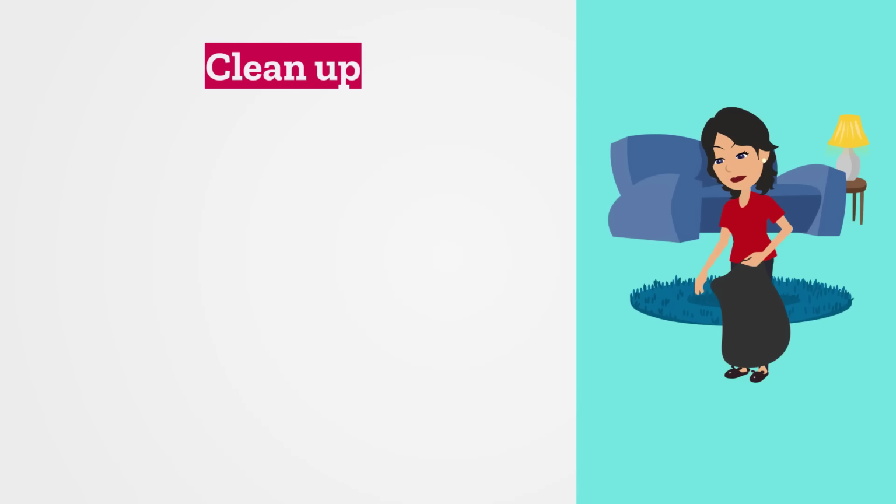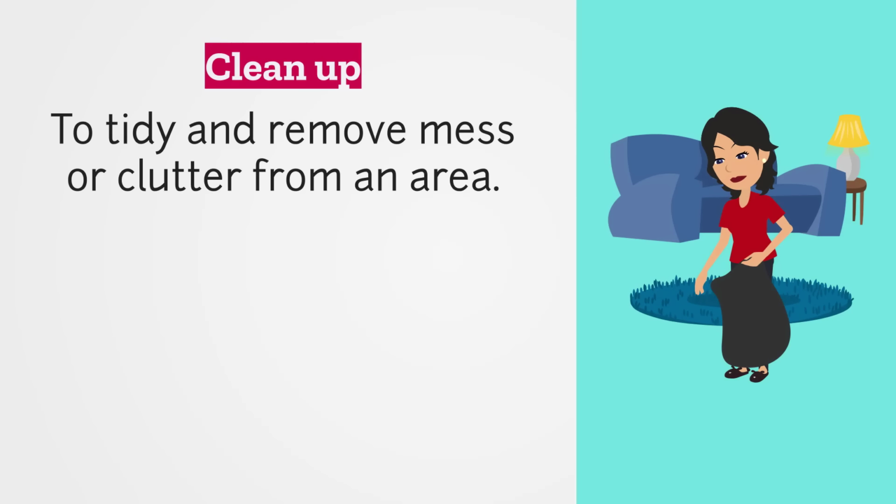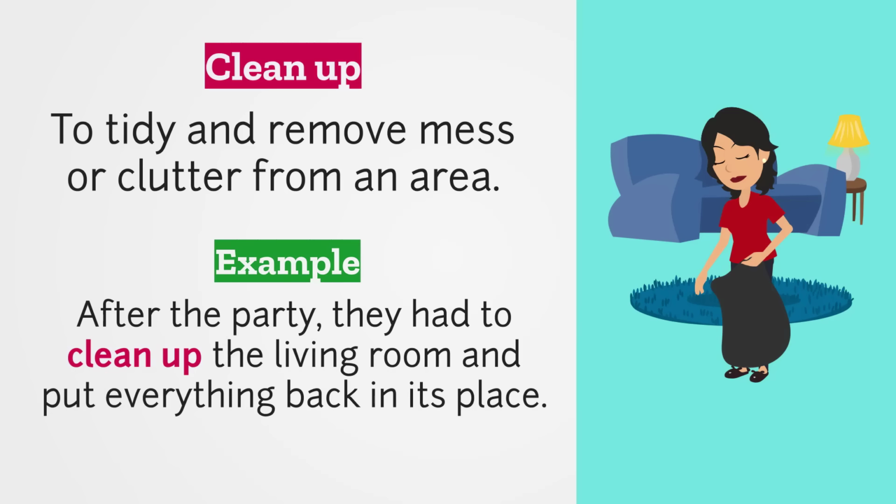Clean up. To tidy and remove mess or clutter from an area. Example. After the party, they had to clean up the living room and put everything back in its place.